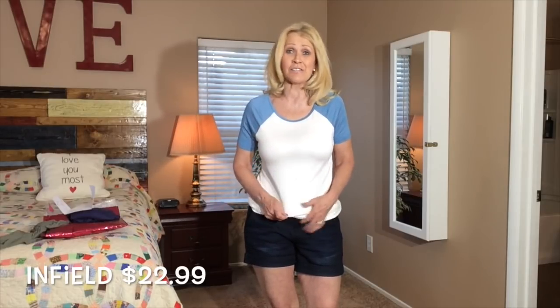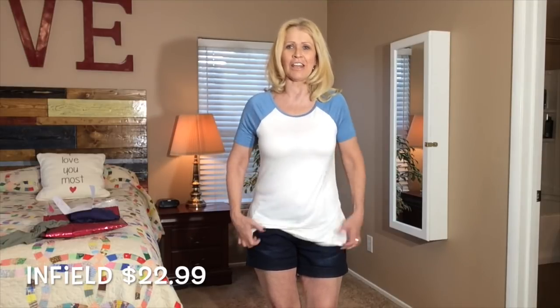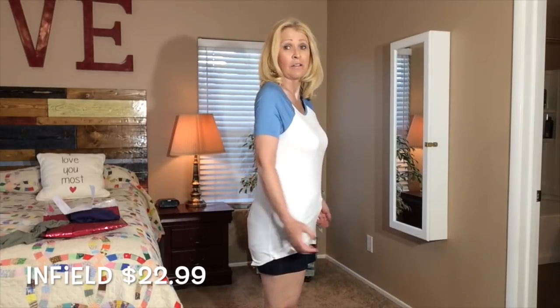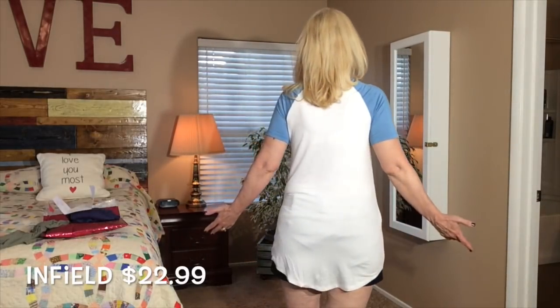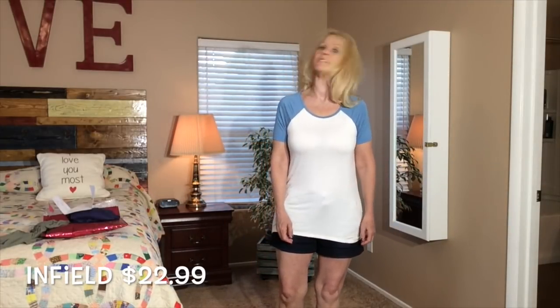Again, it's a nice fabric, very soft. I feel like it's a little clingy on me, and at the tunic length, I think it looks awful. I don't know. What do you think about this one? Yeah, it's not really doing much for me.